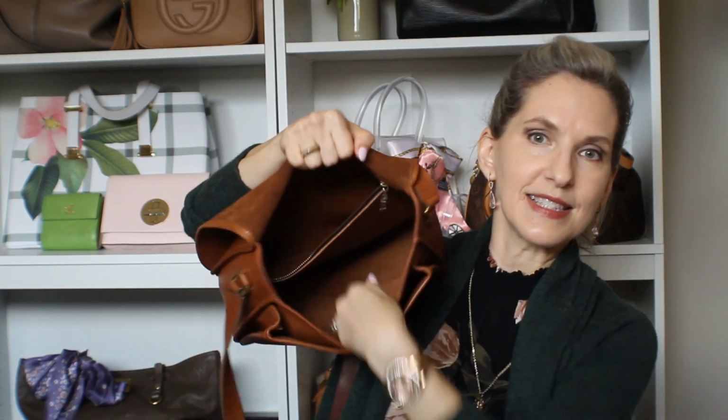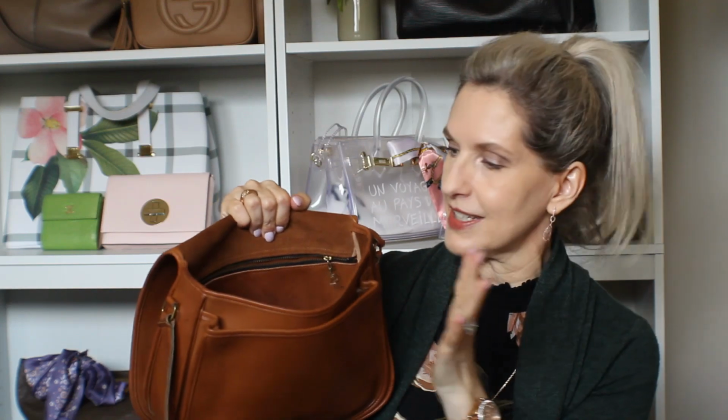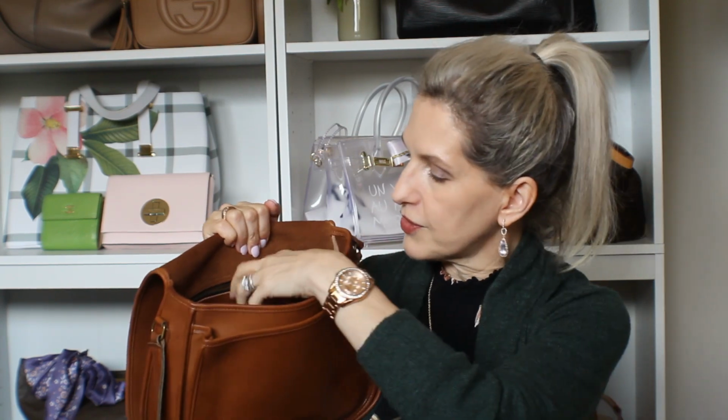But the bag is nice and pliable. It really bends well. The leather is very, very soft, but not delicate. It's very hardy leather. In fact, it kind of reminds me of the leather that they would make saddles out of, or saddlebags out of, which may have been the origin of Coach. I'm not really very well versed in the history of Coach, but the little bit that I do know, I will let you know.